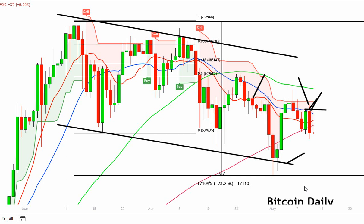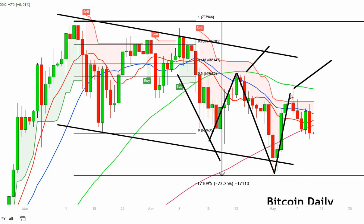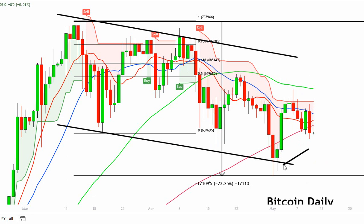But again, it could be a bigger dump as we're getting rejection at the 50 period once again, like we did over here. Again, we broke the 50, the green line, got rejection at it, came down, made a lower low, back up, got rejection at it again. So I don't want to lose my entry point here if this is a Bitcoin bottom.